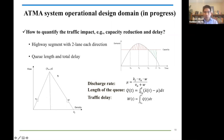So the discharge rate, which is this mu, equals Kj, which is the jam density, times Vf, which is the cruising speed or free flow speed, times W, where W is the backward wave speed, divided by Vf plus W. Again, Vf is the cruising speed, and W is the backward wave speed. And then in terms of the length of the queue, if we look at the right-hand side picture, we know that when the demand is higher than the supply or higher than the capacity, then the queue will show up, right?